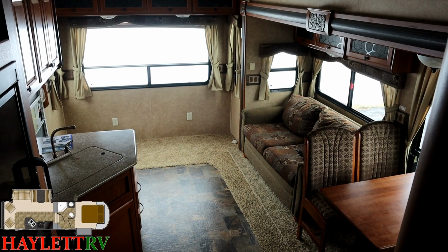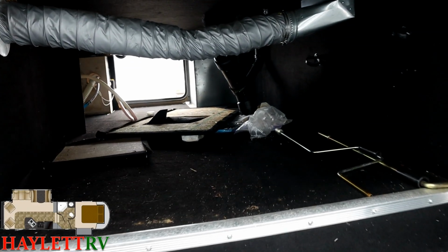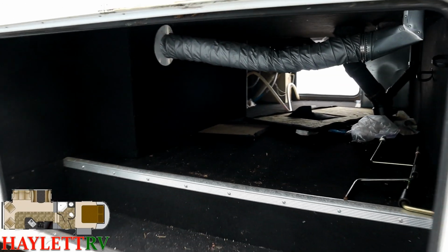You could build some storage, like I said, a desk, all kinds of different options here. Now, as we peer down here in the pass-through storage below the bedroom and bathroom, you might see this panel drop down. Don't have a heart attack. That is the access panel to get to the water heater.